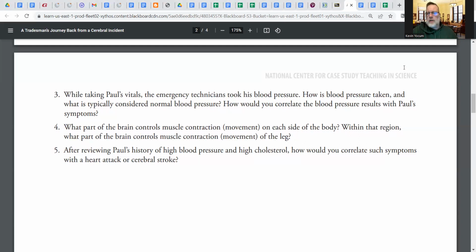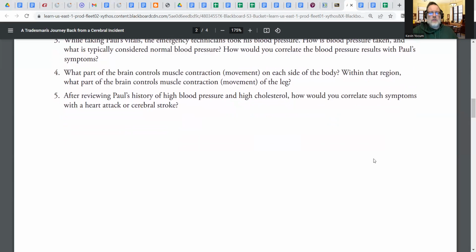All right, so let's see, where are we? Number 4, what part of the brain controls muscle contraction? Oh, because we also have some issues with Paul's movement. He's got some motor skill problems, so we want to make sure that we're looking at that. So maybe he's got something going on with the brain. So let's see, check my notes. What part of the brain controls muscle contraction on each side of the body? Within that region, what part of the brain controls muscle contraction or movement of the legs?